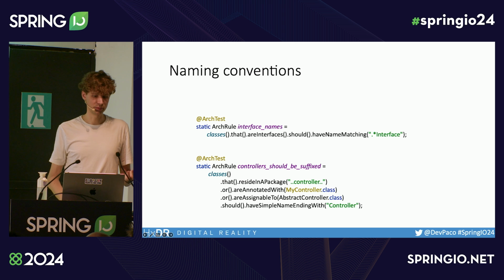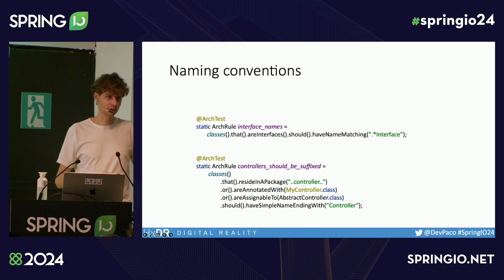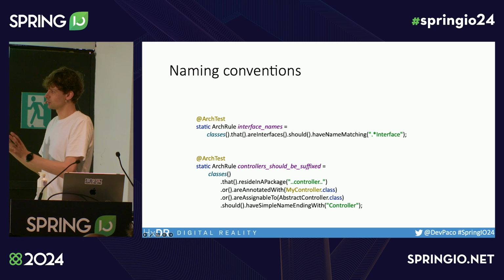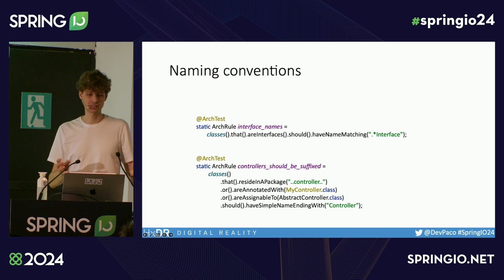Another thing is naming conventions, and every company has them. Whether an interface should end with Interface, whether it should start with an I, or whether all implementations should end with Impl. I've seen them all, and in the end, it really doesn't matter. Just pick one and stick to it. And this is the way to stick to that and not have discussions in pull requests about it.